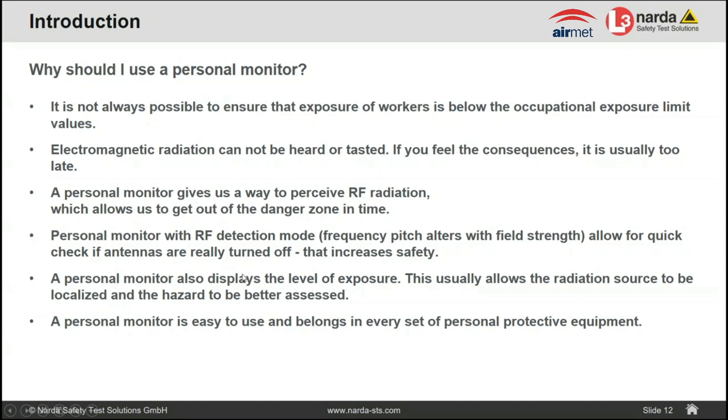The personal monitor will also have an RF detection mode. The frequency pitch is altering with the field strength, so you can allow really for a quick check if antennas are really turned off. This is increasing safety. That is a special feature and function of the so-called RadMan 2 XT model, the extended version of the model, which has a wider frequency range, also covering the upcoming millimeter waves for the higher frequency band in 5G. A personal monitor also displays the level of exposure.